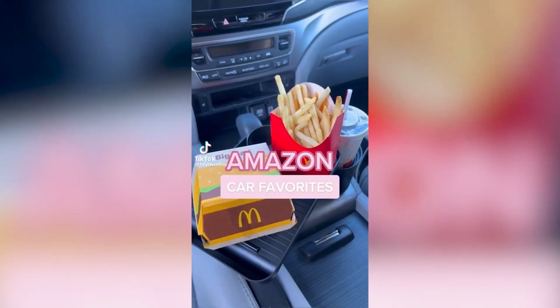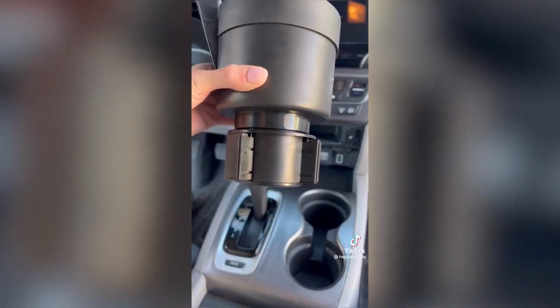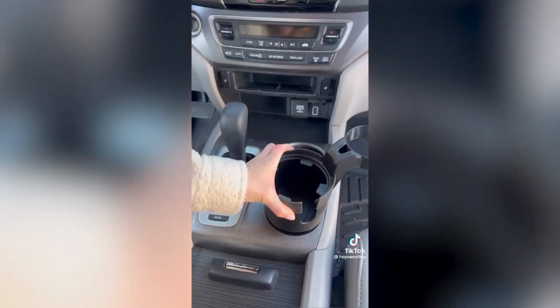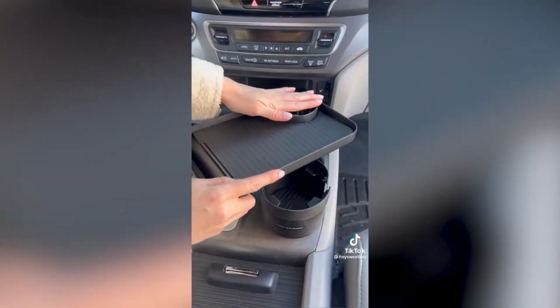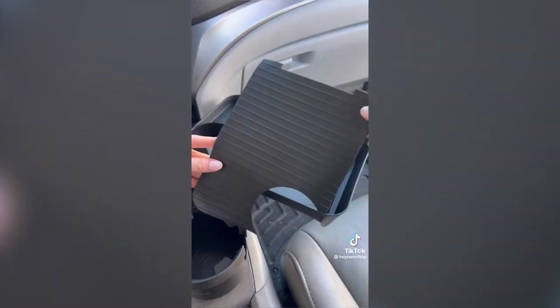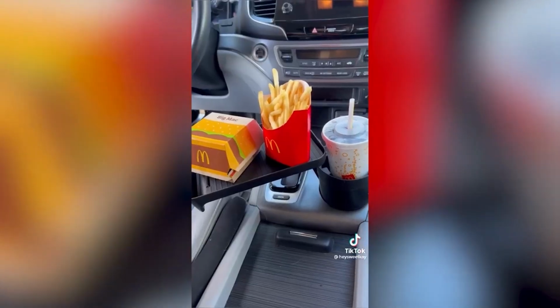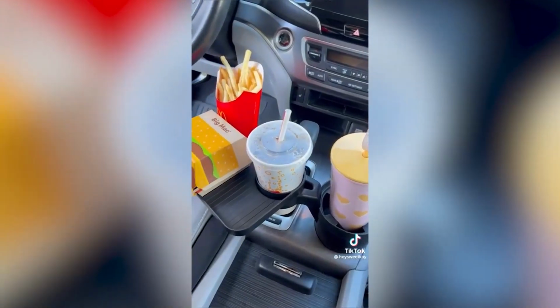Amazon car favorites. This gadget has a cup holder that expands so it can fit perfectly in your car. Once adjusted, it's secured in place and won't move around, and also comes with a detachable tray that swivels so you can rotate it. Both pieces have removable rubber pads that are washable and keep keys, phones, or food in place. It's perfect for eating in the car and even has an extra spot for another drink.